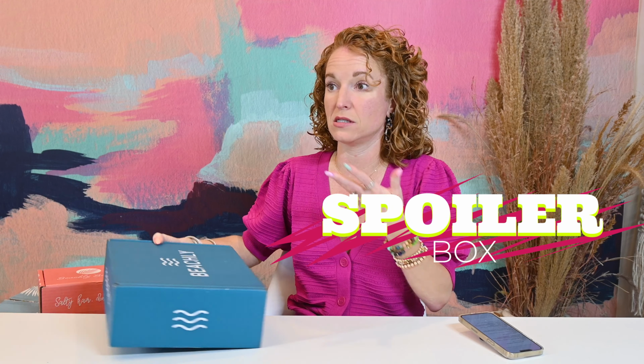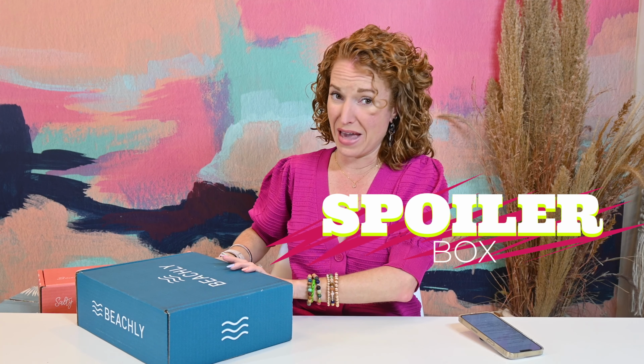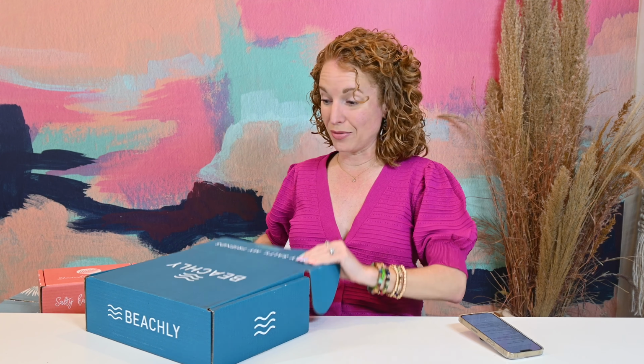But this box has $180 plus in value, 4 to 5 premium pieces of apparel, accessories, and lifestyle products. And in the Beachly Men's box, you can expect to receive t-shirts, board shorts, shorts, pants, sandals, button-downs, hoodies, fleece, hats, good vibes, and more. I have no idea what's in here. So this is a spoiler because this box is available till like the end of May, I think. Then the summer box launches. I do have these summer boxes on order, so I will be showing you Beachly Summer as well.